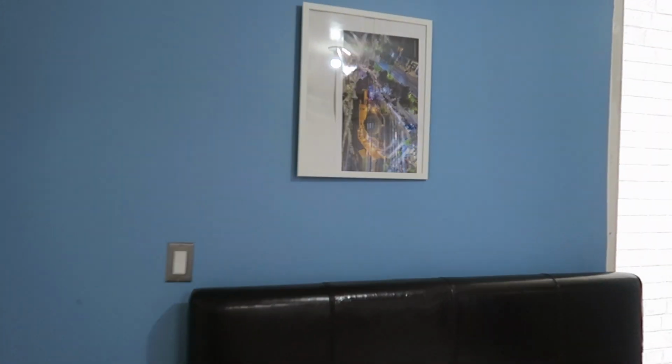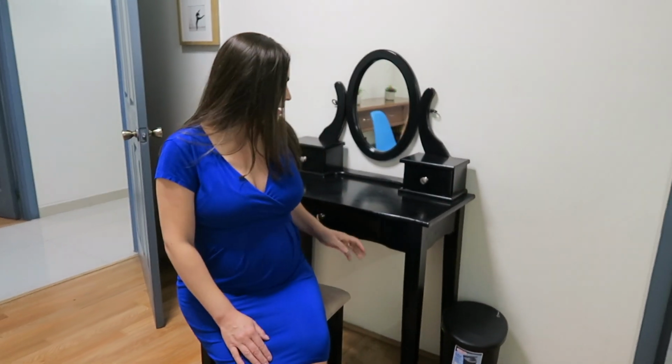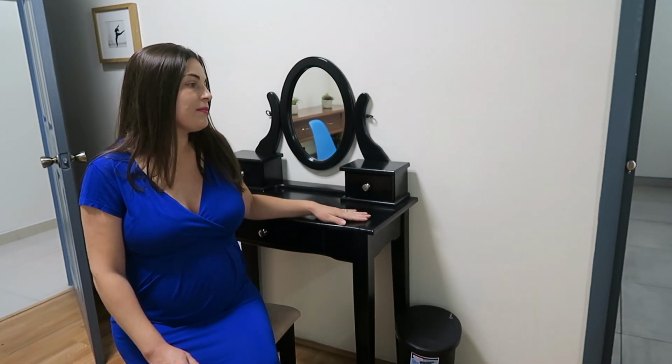So we have a nice comfortable bed, some random picture on the wall. And I have this little, I think they call them makeup stands, I think. But anyways, it's super nice so that I can sit here and do my makeup. I actually did my makeup in the bathroom though, so come on over to the bathroom.